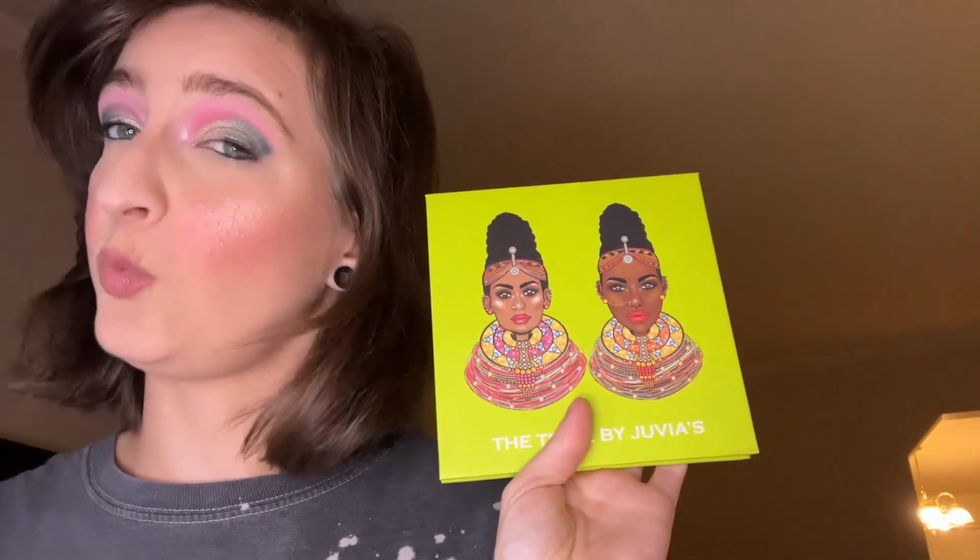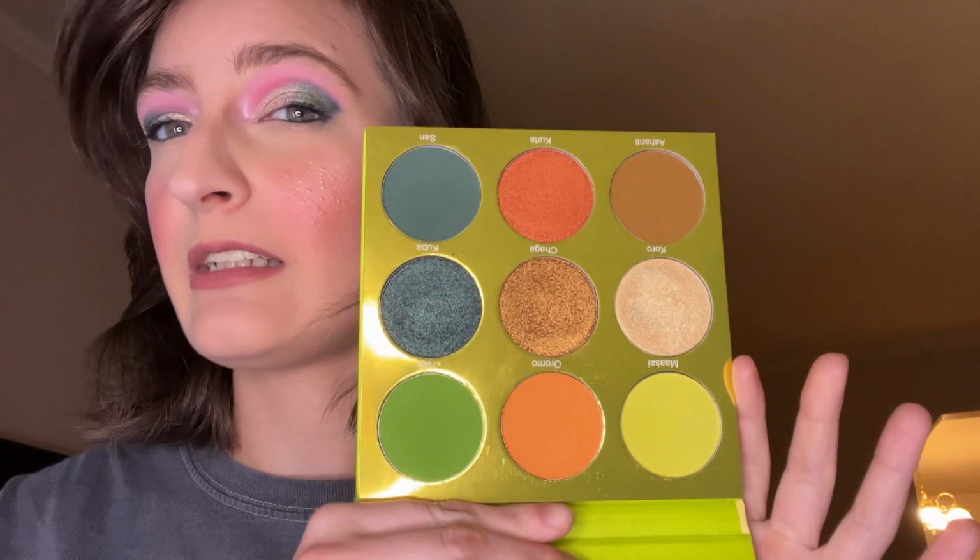Okay, coming in number 4 is the Tribe by Juvia's. Ooh, I really like the look. It was an off-the-wall look. Yes, I know. I did. Okay, I like the look I did with this palette. Let me show you the inside. I love the look I did with this palette.